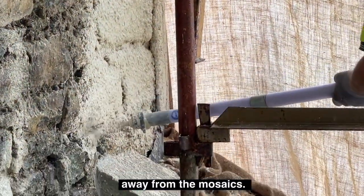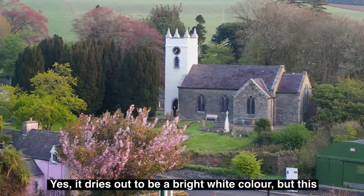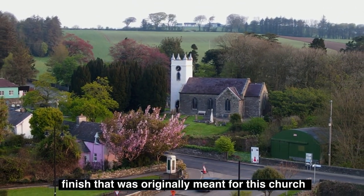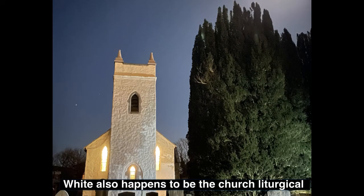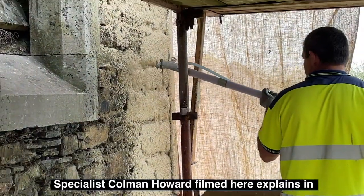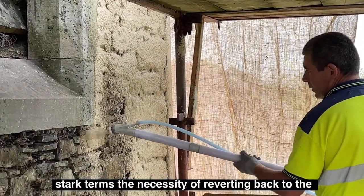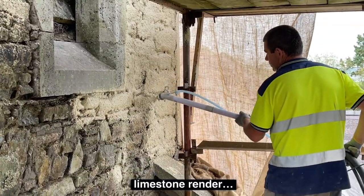Yes, it dries out to be a bright white colour, but this is fully in keeping with the natural whitewash finish that was originally meant for this church building. White also happens to be the church liturgical colour for Ascension, perfectly in keeping with our church's name. Specialist Coleman Howard, filmed here, explains in stark terms the necessity of reverting back to the limestone render.